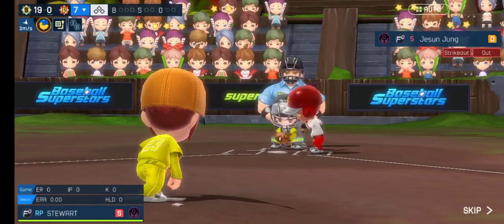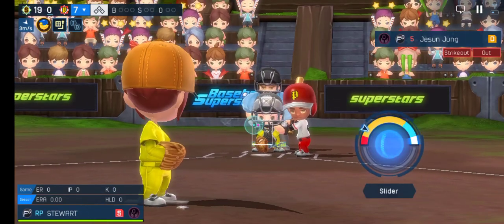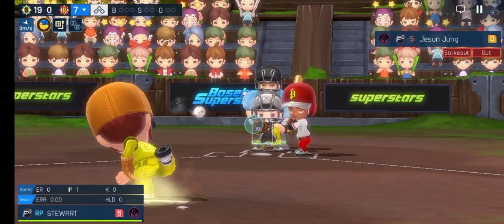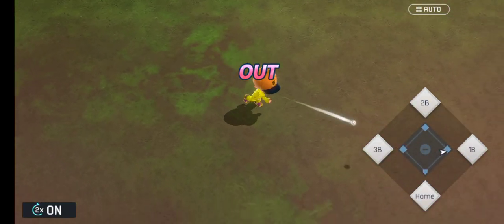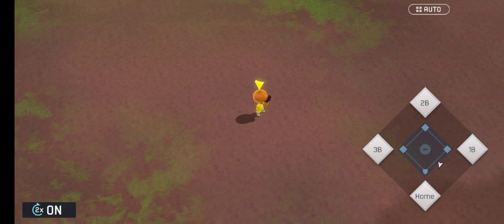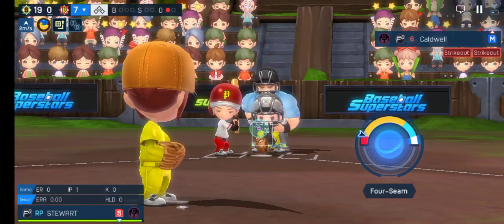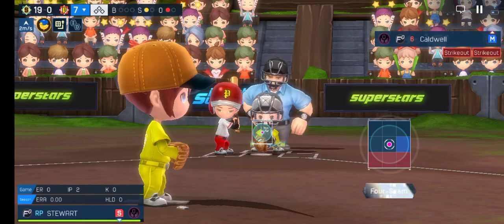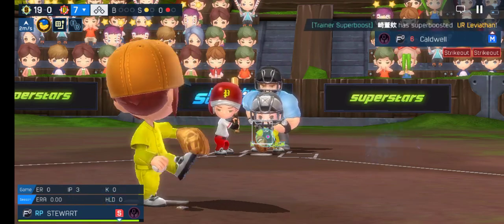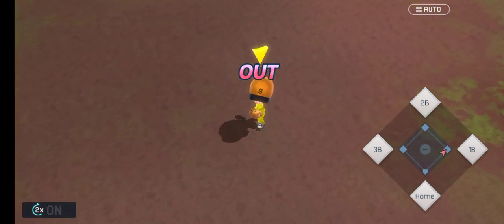Will the reliever maintain this lead? That's a hit. A shot to deep left field. That's caught for the out. Will the reliever maintain this lead? Foul right at the end of the bat. Play. A shot to deep center field.